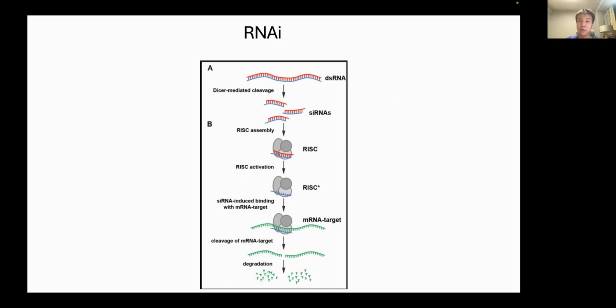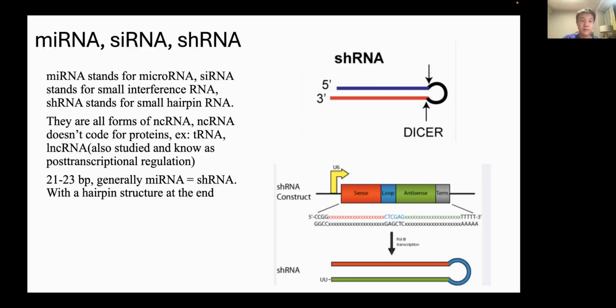After transcription, there are modifications, and this is the regulation that is carried out to prevent translation, which then silences the gene. So this is one of the epigenetic regulation systems within the body that regulates gene expression, and this is the process.